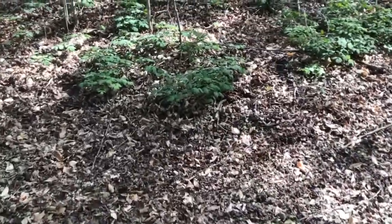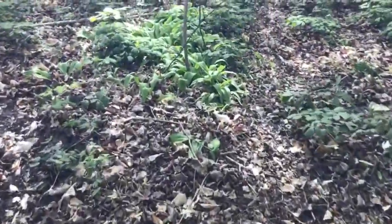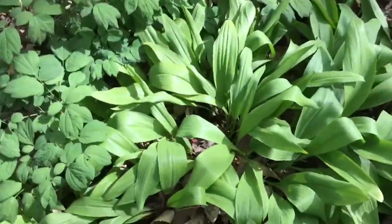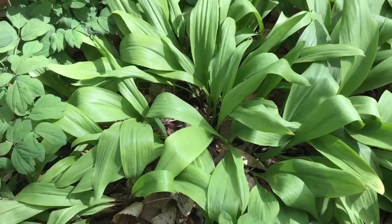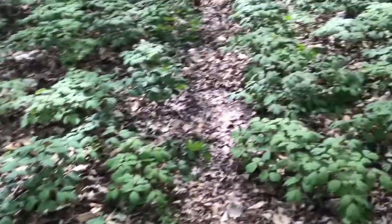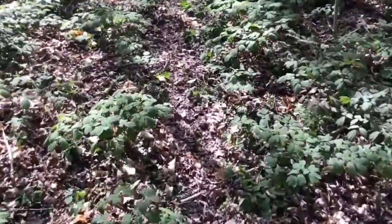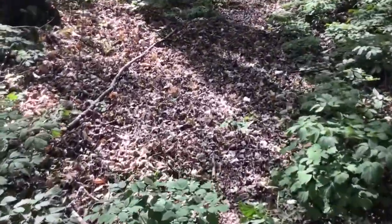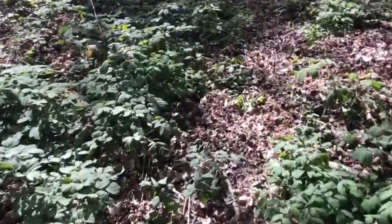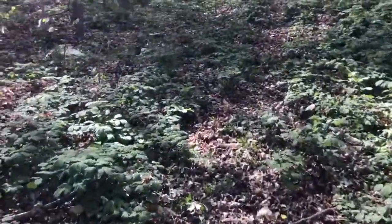All right, here we are back on the path. Oh, and we're coming up to some wild leeks. There they are there. Getting them just like regular leeks. I love a nice leek stew. It's delicious. Now we're still looking for that elusive red trillium. I think we've got a ways to go yet. There's some more of the white ones.